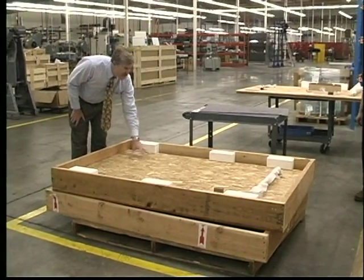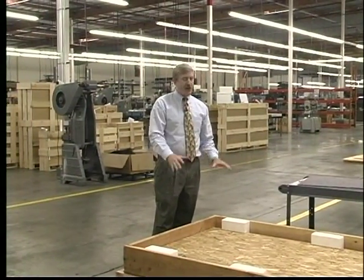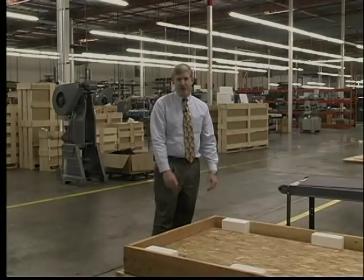Okay, now that handle's installed, it's floating inside the middle of that crate, and there's no way it can get changed out of shape or any of the components damaged.